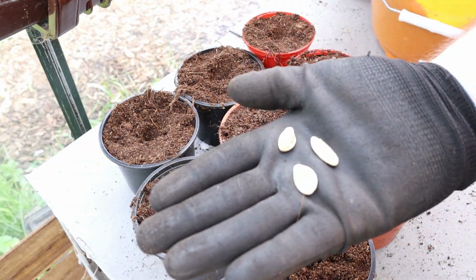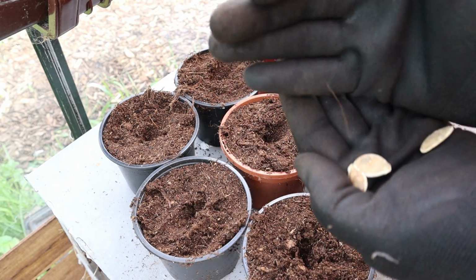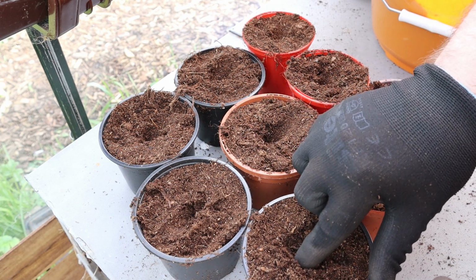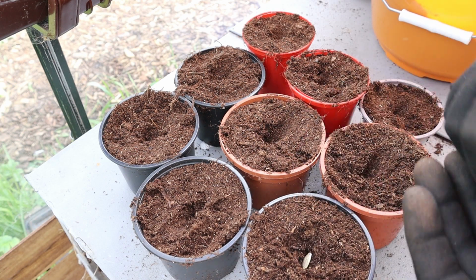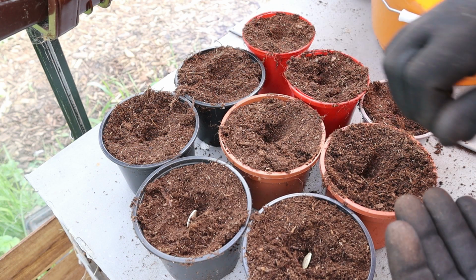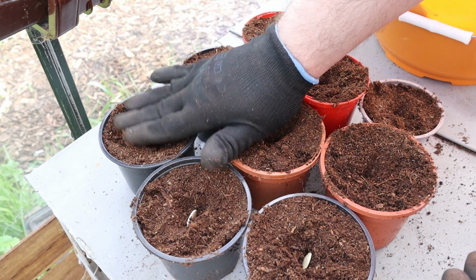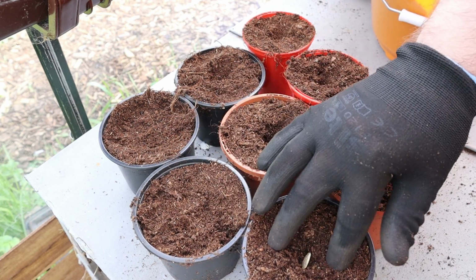My preference with larger, faster growing plants like pumpkins is to sow them straight into individual pots with a single seed in each one, just to minimise disturbance to the roots as they start to grow. These seeds will blast out massive root systems in no time at all, so I'd really rather not damage them by separating the seedlings for repotting or by thinning them out in general.